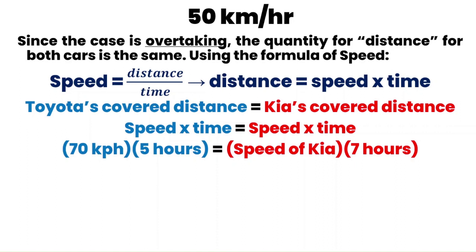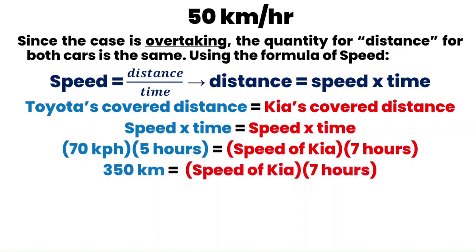So, ang gagawin lang natin is, imumultiply lang natin yung dalawa, 70 times 5, at saka ito, you can represent the unknown as any variable or pwede nang ganito, speed of Kia if hindi mo gustong gumamit ng mga variables. So, anong gagawin para ma-isolate ang speed of Kia kasi siya ang unknown? We just divide both sides by 7. Yes, correct. So, divide both sides by 7. 350 divided by 7, which is 350 over 7.